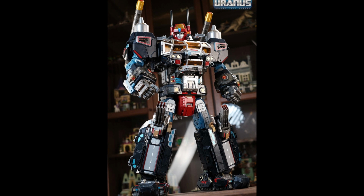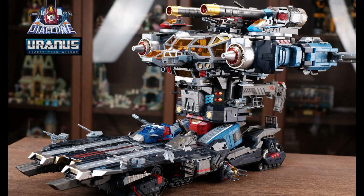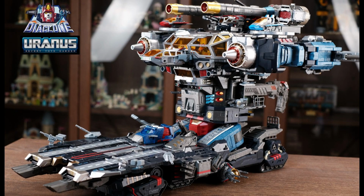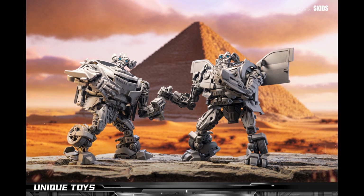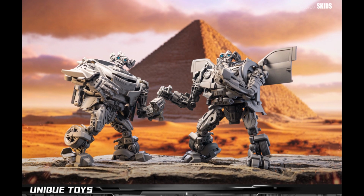So very interesting what they've got going on with this Diaclone series, and not something I'm picking up, not something that I'm going to be reviewing, but it's still interesting, and I want to show some pictures, especially these are some good looking pictures, and you can see all about this. Very nice, very interesting. Last week we saw the Unique Toys mud flaps and skids in their alt mode.